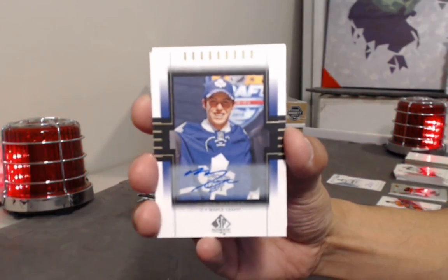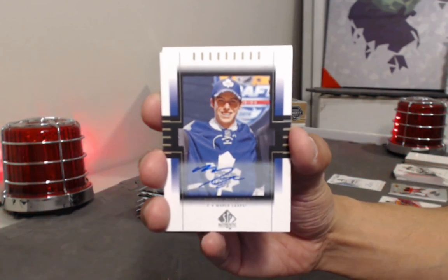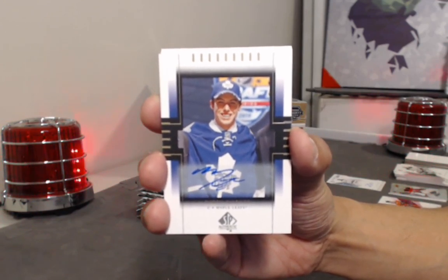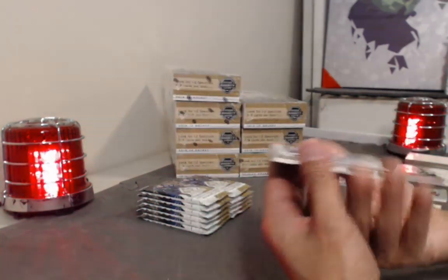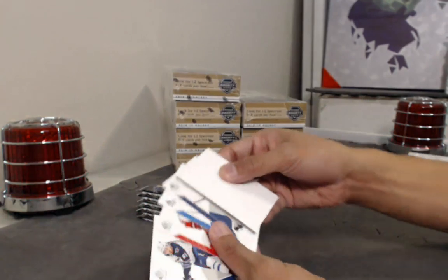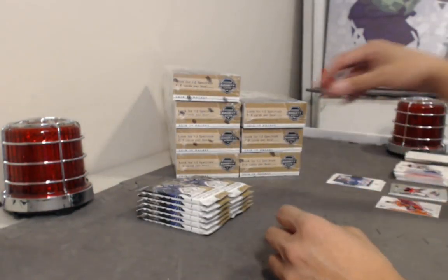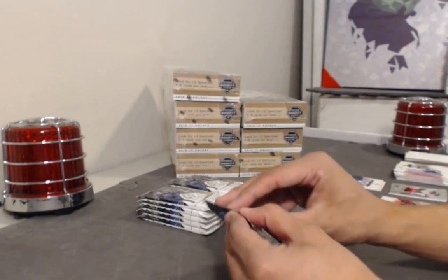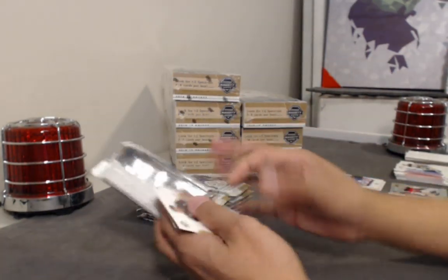Hot diggity diggity dang, what a box. Back to back packs, three autographs. That's unheard of. That's unheard of. Three base cards, or four base cards to follow up. All right, we're done here, guys. We're done. Man, that is like a case full of hits right there.